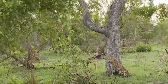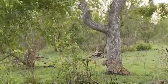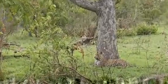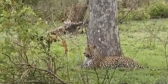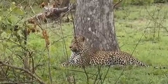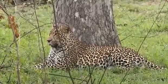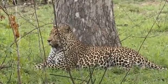We haven't seen her for close on 2 weeks now. She is believed to have given birth to some new cubs, so we're hoping to see some new additions to the leopard family of Djuma very soon. She was seen mating just over 3 months ago, so that does correlate with her giving birth now. It's about a 3-month gestation period for leopards.